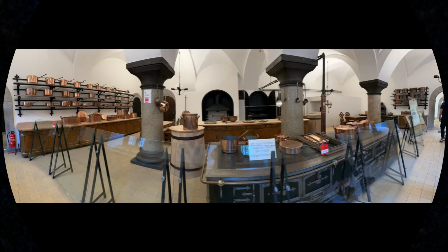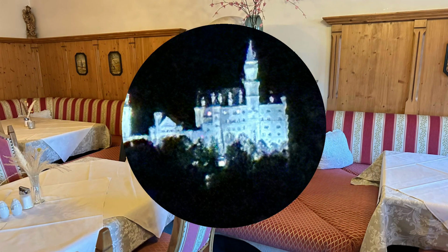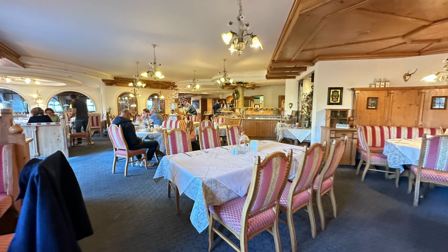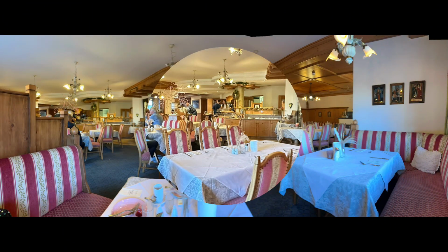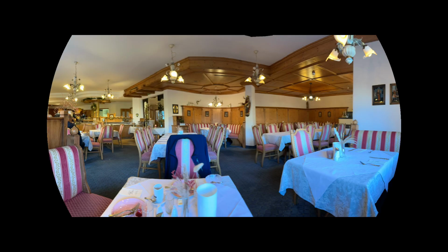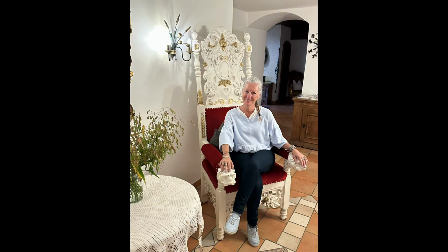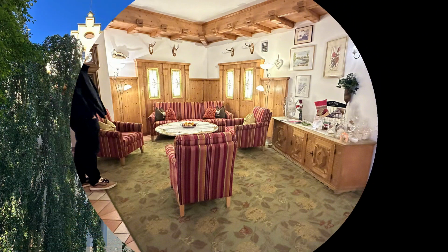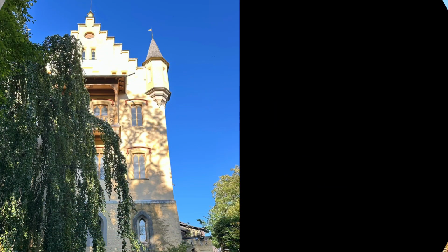This is actually the kitchen, and that's Neuschwanstein by night. We're back at the restaurant for breakfast the next morning. They have Hochlofe, and I just love these places here, and one has to be sitting in the king's chair, I guess. We're now at Hohenschwangau.